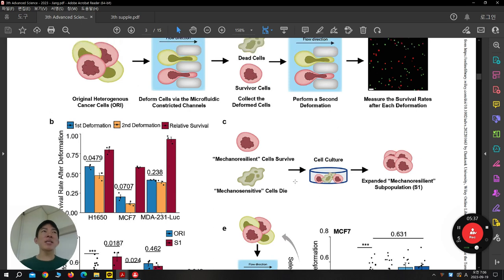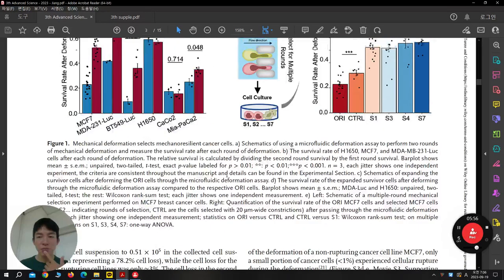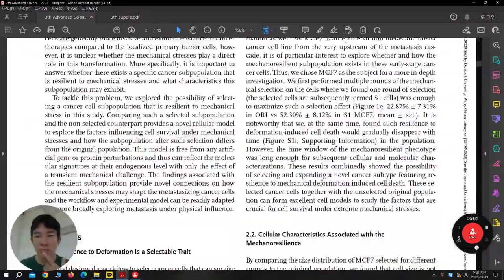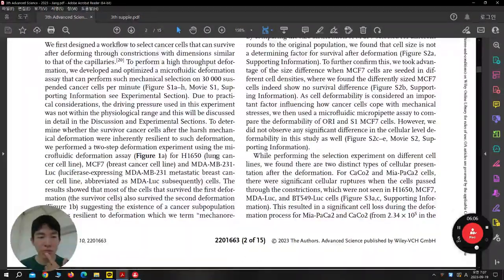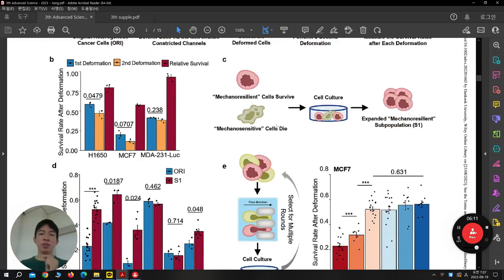So there are many, like ORI, original. Control means when these cells experience a 20 micrometer constriction as a control group. But when they do maybe 3 or 5, anyhow, they select 3 or 5 micrometer, and then the next subpopulation is S1.